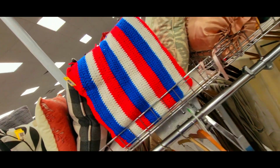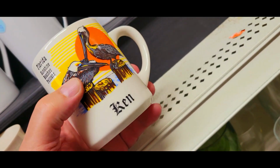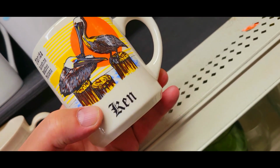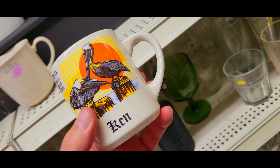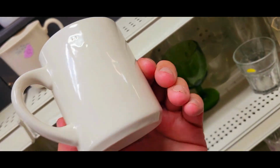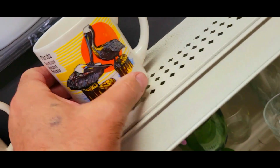Cool. Off I go. Guys, here's a really cool Florida sunshine, beaches, pelicans, little coffee mug. And it's Ken's. This actually reminded me, back in the 80s, I worked with a guy, Kenny Walt, actually. Haven't seen him in years. I don't need this thing. I think it's $1. That's a passer.